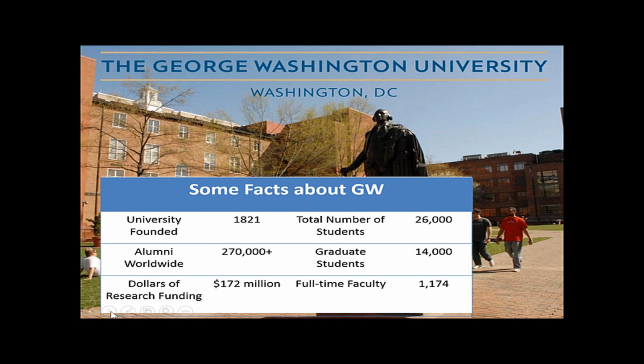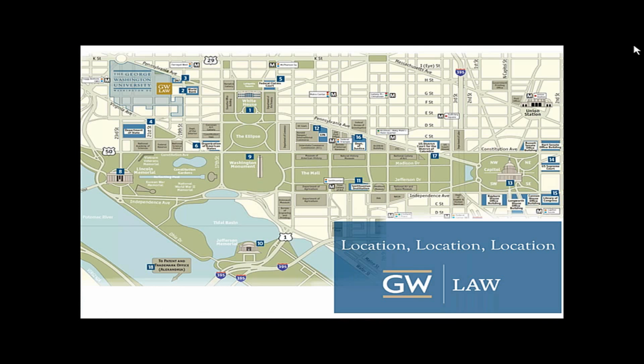So, location. You can see on your screen that GW is located in the heart of Washington, D.C. The top left of your screen will show you GW. Across the street from us are the World Bank, the International Monetary Fund, the Organization of American States, the State Department, and the various courts are all within walking distance. So we're in a very accessible city, and being in the heart of DC means you have a lot of opportunities to take part in both the cultural and the legal environment here.